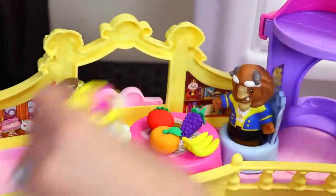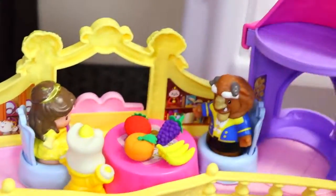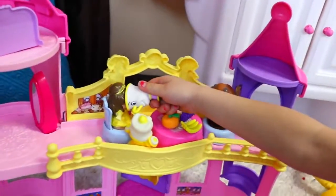Should we have some tea? Yeah. Okay, here we go. Tea on the food. Yeah. Oh, and a teacup.